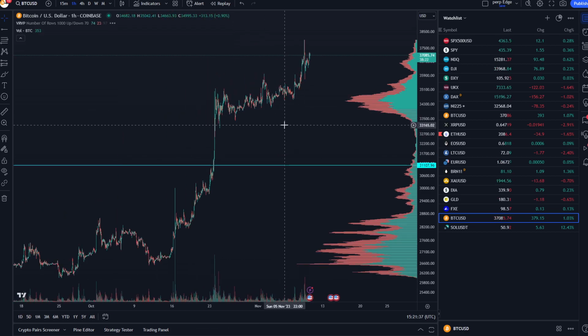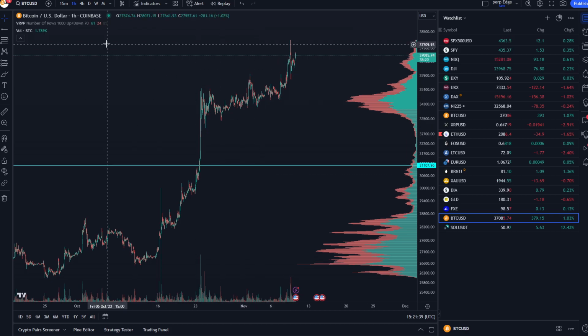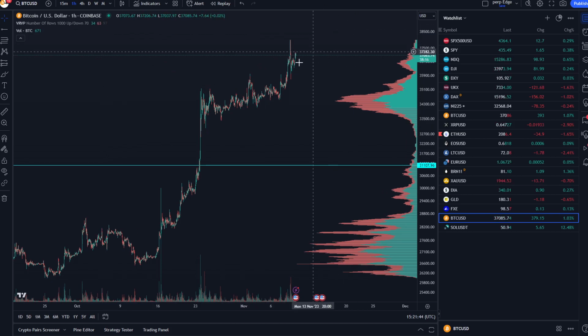We can zoom in a little bit more, and we're just grinding higher. Grinding higher, a lot of spot buying, and we will melt faces. So that's about it.